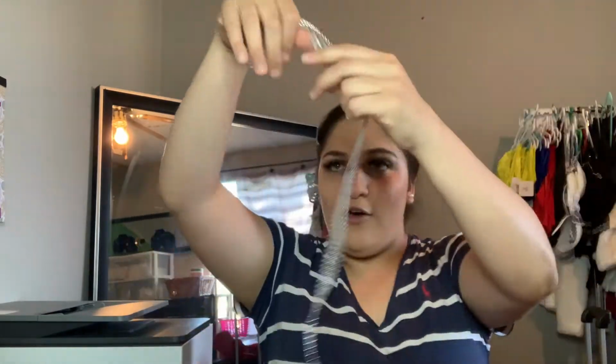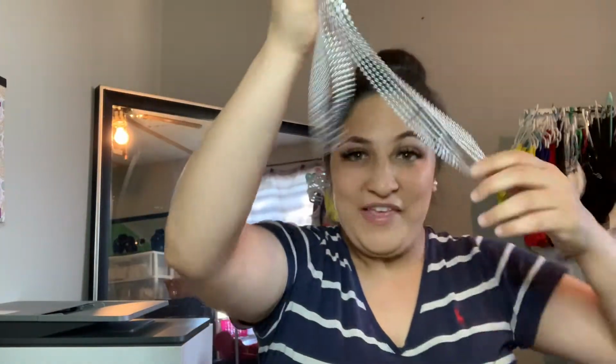I found this little ornament that says Merry Christmas, so let's see what we use it for. I also have this silver ribbon. It's not long, so I don't know if I'm going to use it, but I will use a little bit. I also have these three candles.